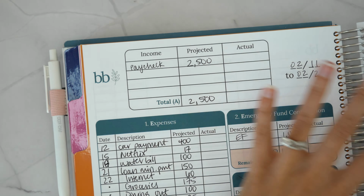I don't necessarily have bills coming out right away, but let's say right away, I go ahead and go to the grocery store that day. And maybe I spend $60 at the grocery store.